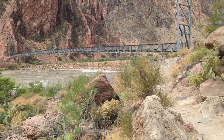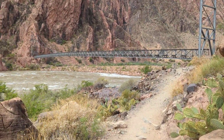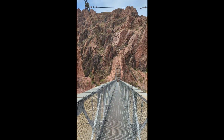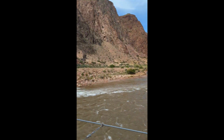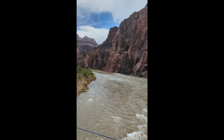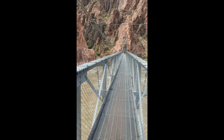We're about to get into what they call the furnace. I wonder why they call it the furnace. Well, I'll find out. Here we are crossing the bridge. You can look down and see the river below you, which could be intimidating if you don't like to look down from a height. The river's pretty impressive here, flowing to the west. Here's facing the east. And you can see the other bridge in the distance there. We're crossing the bridge.